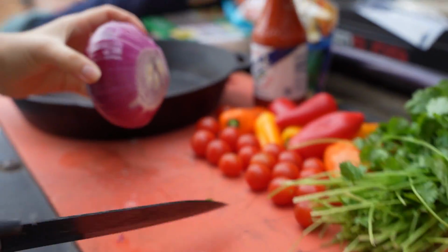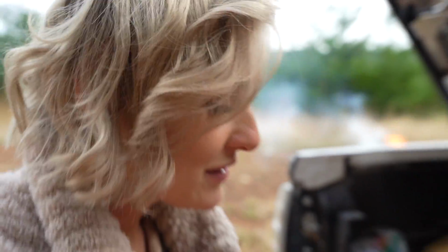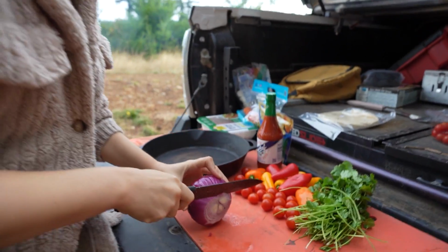This should be clean. It is. I wiped it all down. It does not look clean. Those are just... it's called outdoor spice. Outdoor spice. I washed it though.